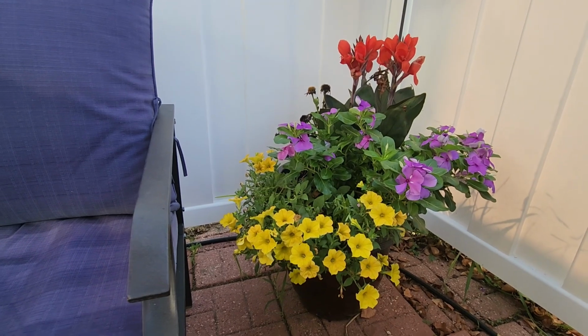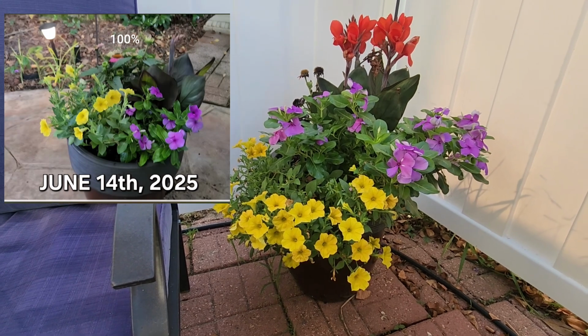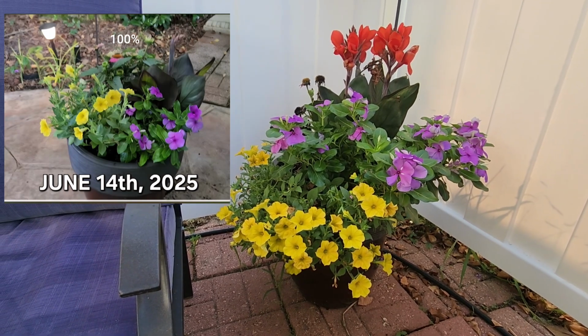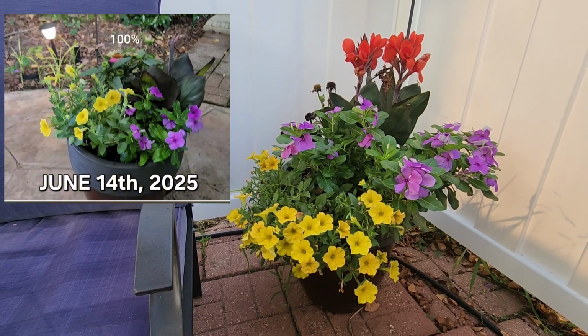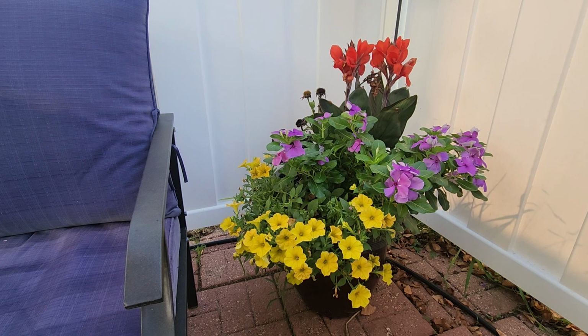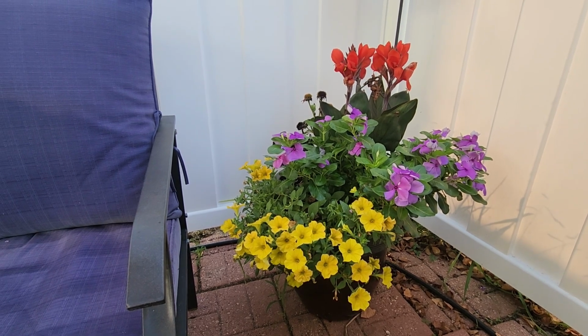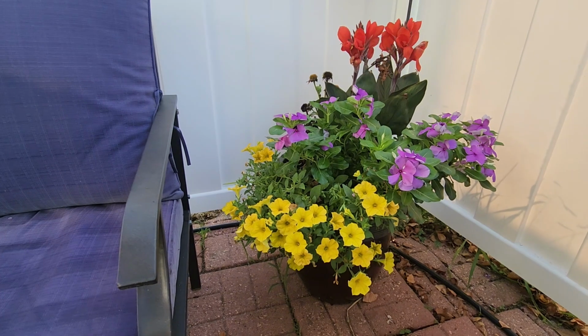And this is container number 10. This is a sun lover. This is also one of my most colorful and one of my favorites. Now this is going to start out with our scarlet bronze canna lily, our purple vinca, the yellow petunias, and the Pow Wow Wild Berry echinacea in the back corner there.